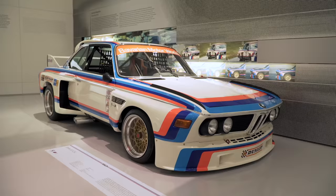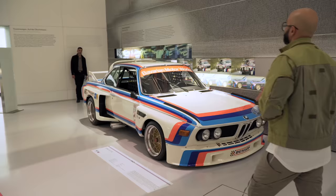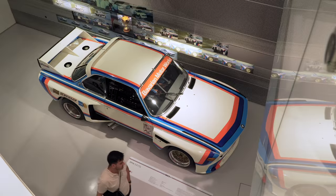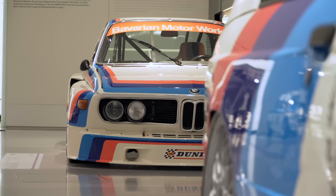What do you reckon, Bill? Should we build one? I want one of those, one of those, one of those. I have one of those as well. We've got to start somewhere first, so I think we can build one of these. Just imagine going down Ilford High Street in this.